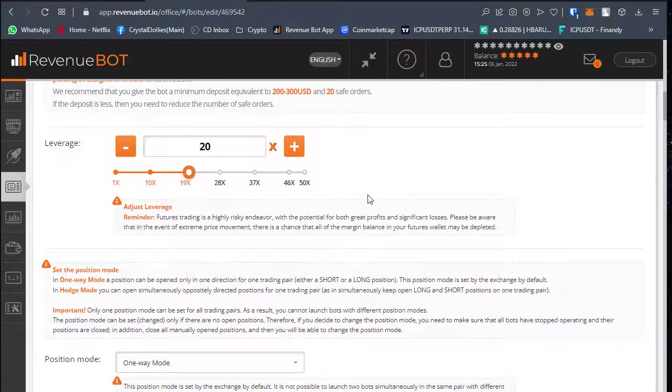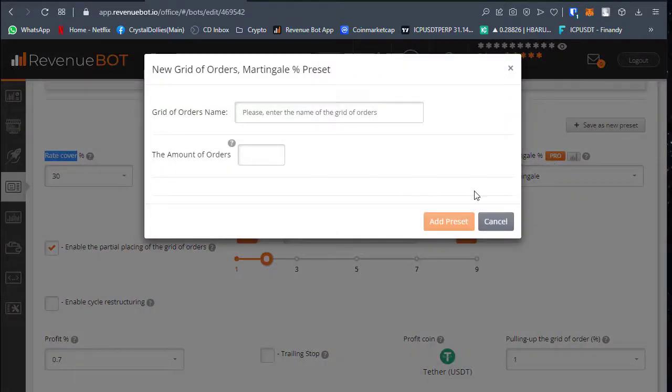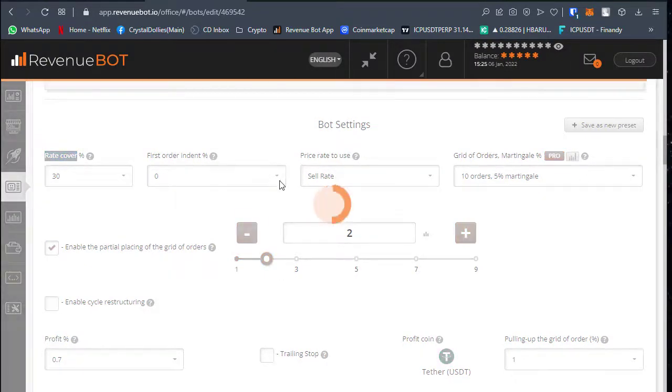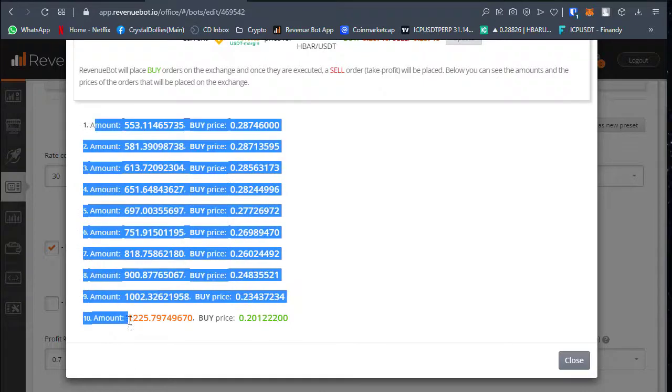Let's say, for example, why you want to have a lower leverage is so you've got more space to DCA as well. So in your coverage, let's say you put 30, if you click on this little chart here, you will notice that the price you see here is the first order and this is the last order. There are a total of 10 orders.